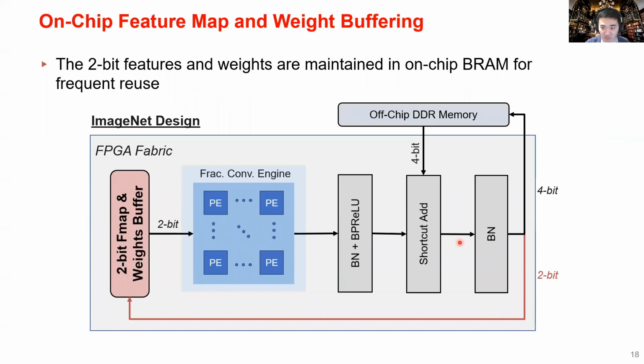Let's also take a closer look at the memory management of our ImageNet design. Since the DDR transactions are very expensive, we want to reuse the data as much as we can. For each output tile, the 2-bit feature maps and the weights are reused by the fractional convolution engine for many cycles. In contrast, the shortcuts are 4-bit and are only needed at the completion of each tile, which is much less frequent. So to reduce the DDR transactions, we store the entire 2-bit intermediate feature maps and 1 tile of weights in the on-chip VRAM. In the meantime, we transfer the 4-bit shortcut connections back to the DDR and only load them when necessary. In this way, the most frequently accessed data are maintained on-chip, and the less frequently used data are stored off-chip, where the capacity is larger, though transactions are more expensive.